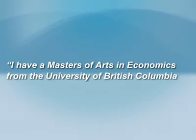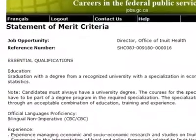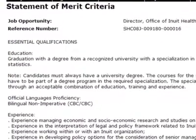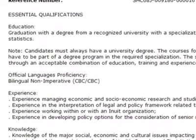If you have one or more of the asset education or experience qualifications, don't forget to list them on your resume and cover letter. Make sure that the information in your cover letter is reflected in your CV. You may be asking yourself about the remaining qualifications in the Statement of Merit criteria. Let's take a look at how the remaining qualifications will be assessed.